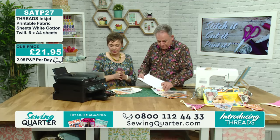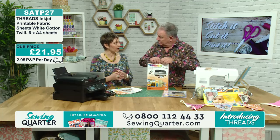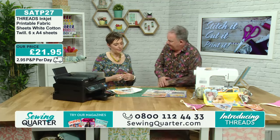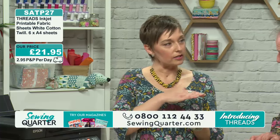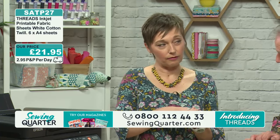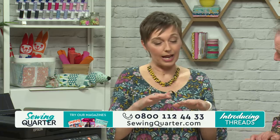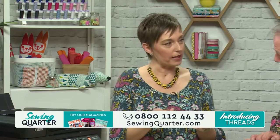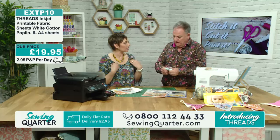So while that's printing, I'll just explain some of it, because as I said before, printable fabric's been around for a number of years now. This is the next generation. A lot of ones out on the market, the coating is sort of on the surface and it's a little bit stiff. This is called threads because it's a very, very fine coating on the fabric, but it actually just seeps into the threads. So you'll feel it when we peel it off. There's no stiffness to it. It's not stiff like you would expect a print on a T-shirt.